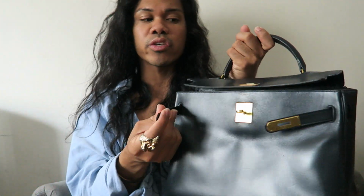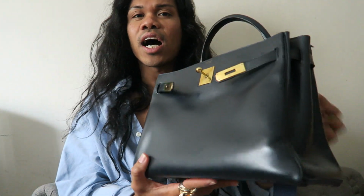This bag can be worn really dressy or casual. I've done it multiple ways, and I really think it's just how you lock and close it.